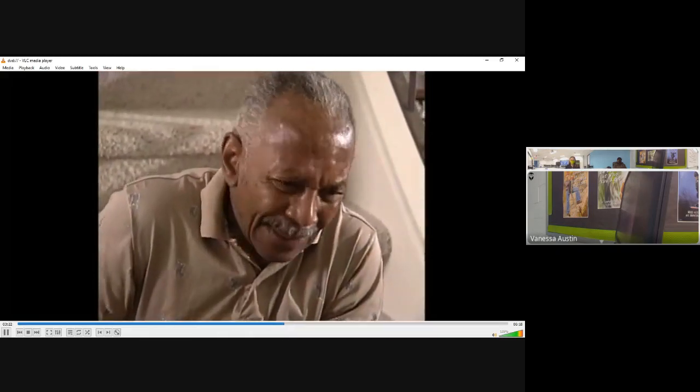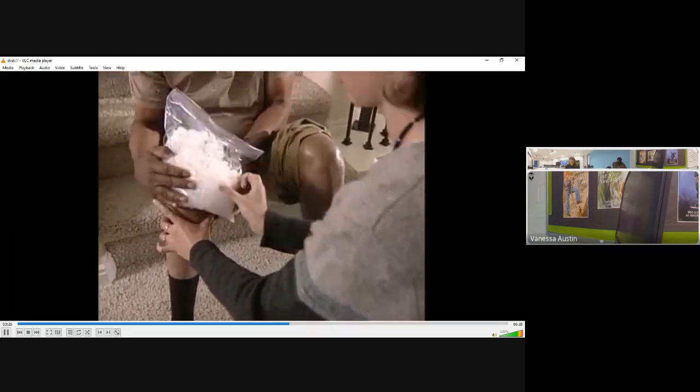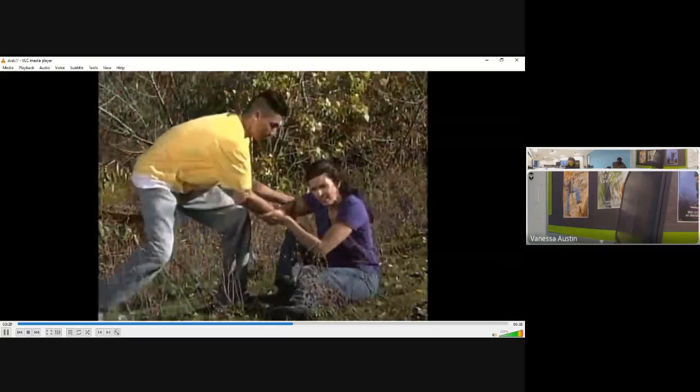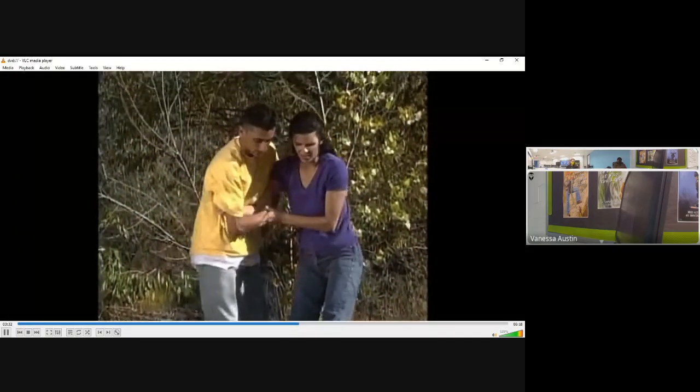When the ends of a broken bone rub together, a grating sensation can be felt, and that sound may be heard. Victims may also have heard or felt the bone snap when injured.